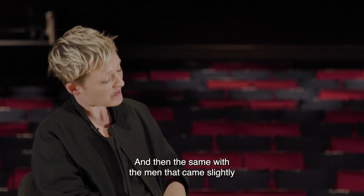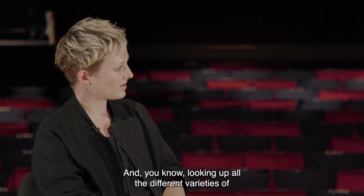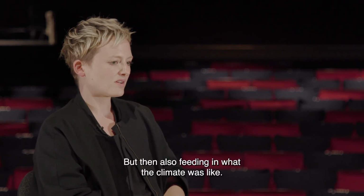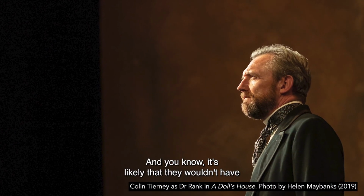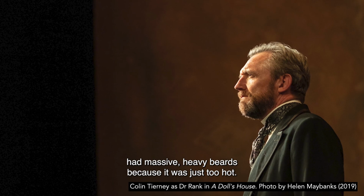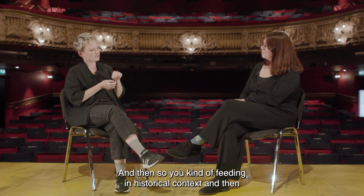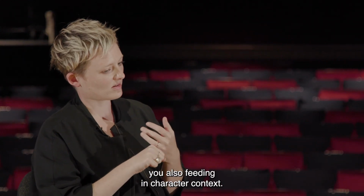And then the same with the men. That came slightly more from research and looking up all the different varieties of Victorian beard styles, but then also feeding in what the climate was like. It's likely that they wouldn't have had massive, heavy beards because it was just too hot. So you're feeding in historical context, and then you're also feeding in character context.